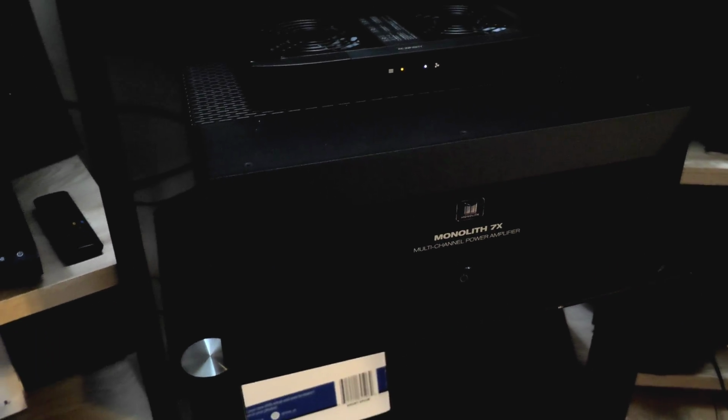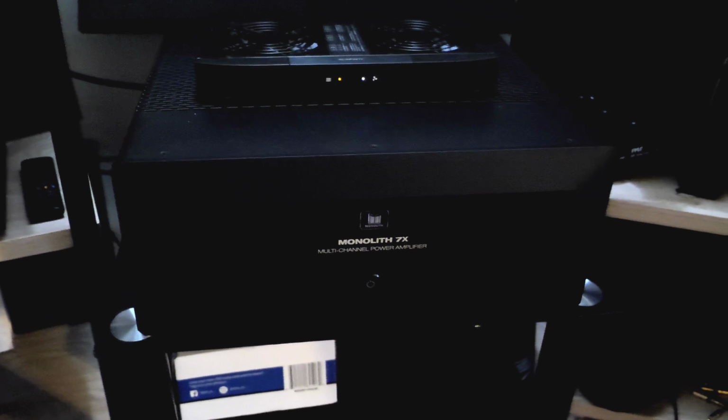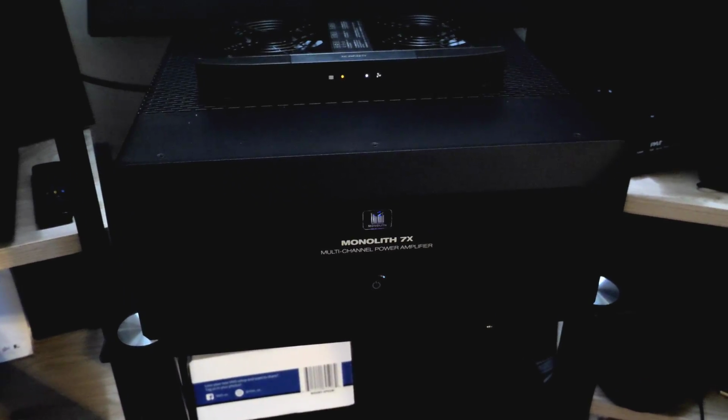It's a brute, and it gives me more power at lower impedance. These speakers can dip down to 4 ohms, so I can really get a lot of power out of this amplifier with no problem. It stays cool. I don't have any humming. I don't have any clicks or relays or loud pops whenever you fire it up.